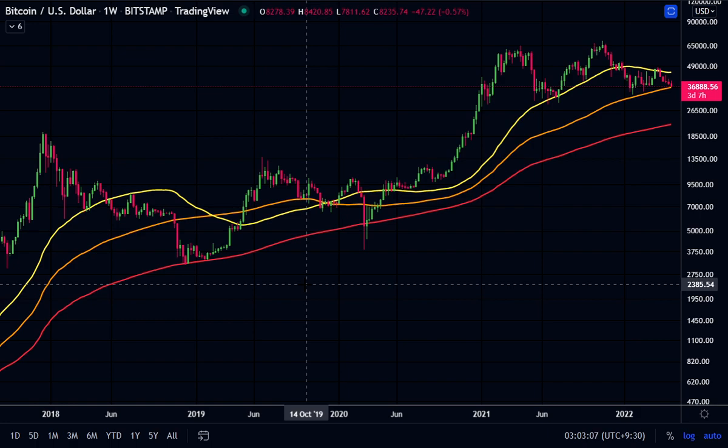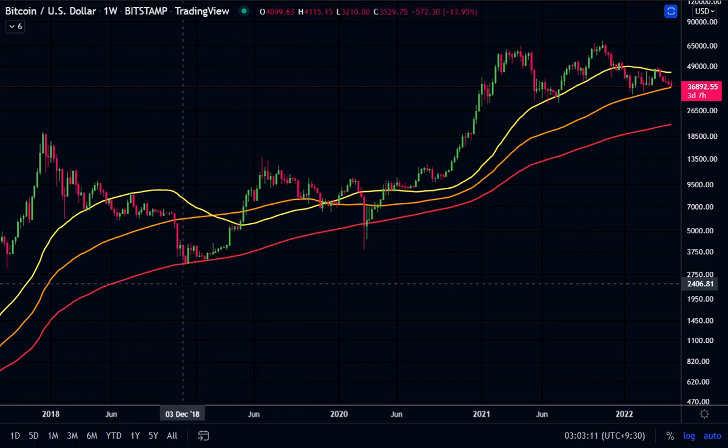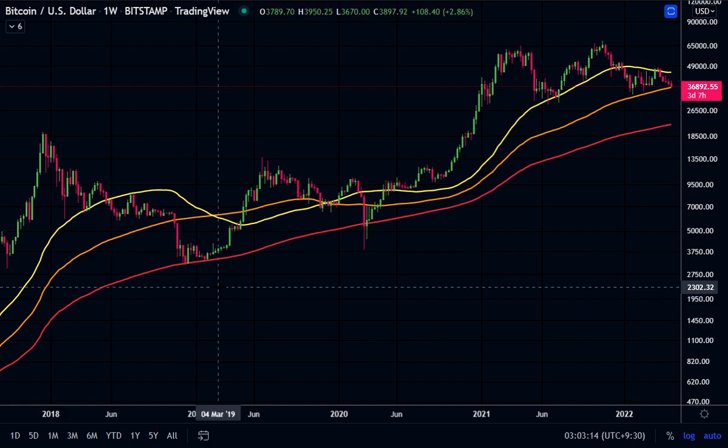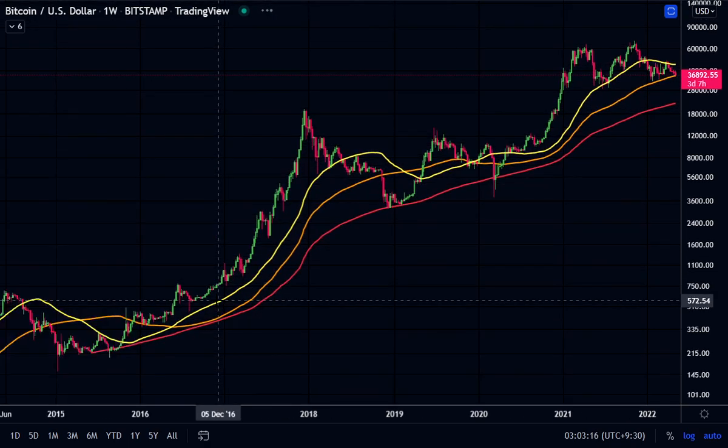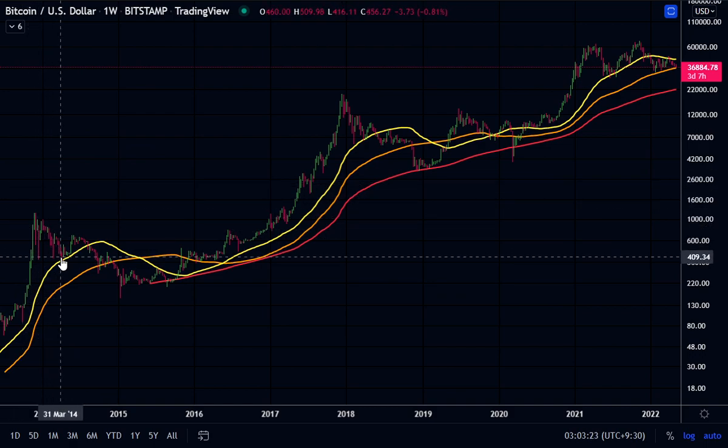And we have seen the stock market dropping quite a lot recently also. We do know Bitcoin is pretty correlated with the stock market. Just looking back at the 2014 bear market here, initially the 50-week acted as support.